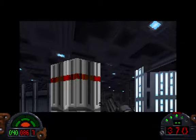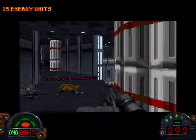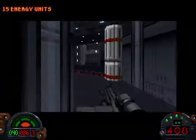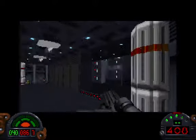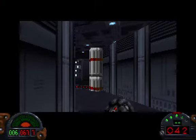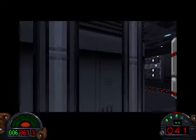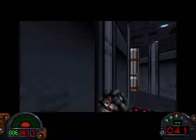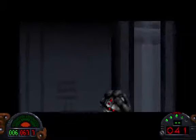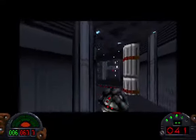We can already hear there's another turret nearby. I believe there's one that shoots from, yes, from there. And then there's two more in that hallway. So I'm going to see if I can get these ones with a thermal detonator. See if that works. Nope. Not yet, anyways.